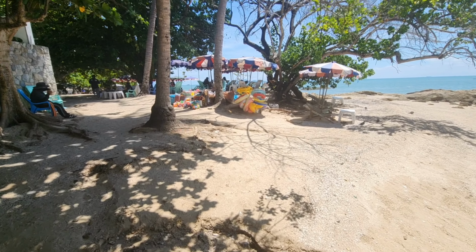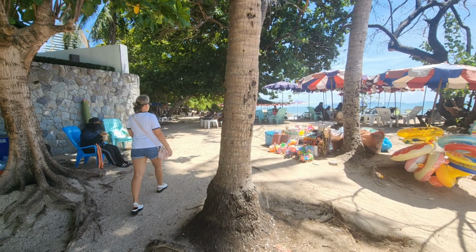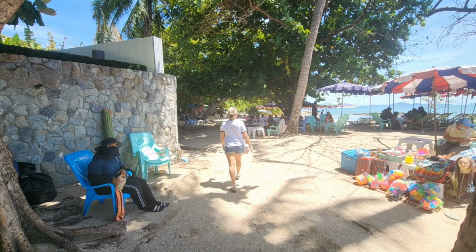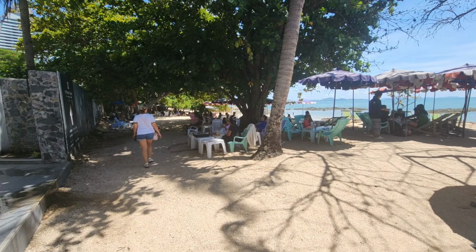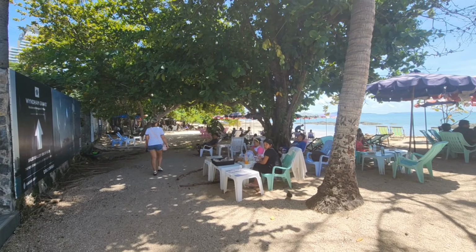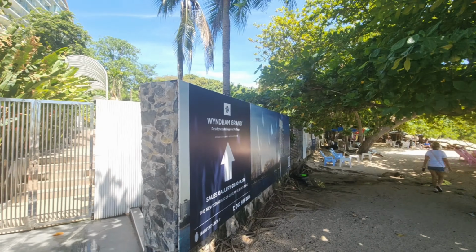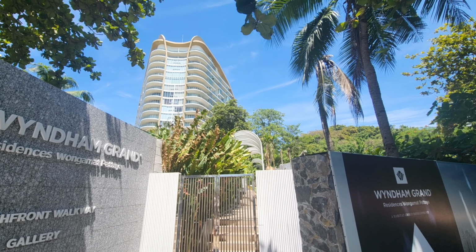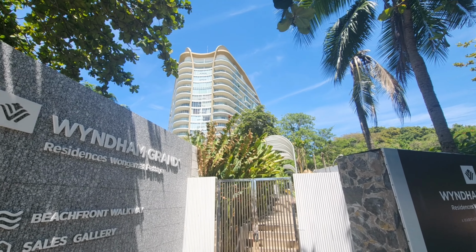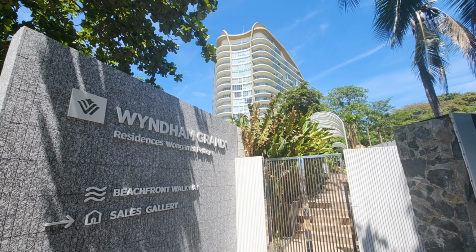An interesting point when you're coming out to the beach in Thailand is that if we were in Southern California or Florida, everybody goes to the beach and sits out in the sun. Here, many people like to sit in the shade. There's the Wyndham Grand Residence. Boy, you're right on the beach there.